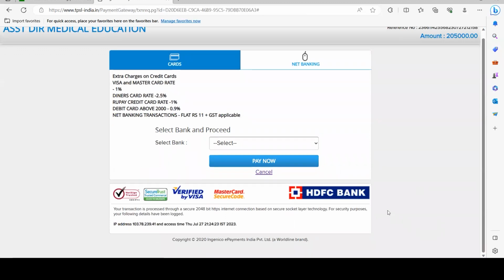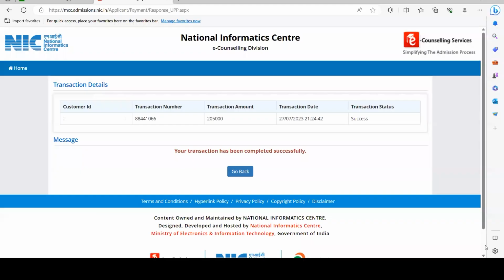Once you come back, you will have the final submission. Once you complete your payment, you will get this message which says that the transaction has been completed successfully. This clearly tells you that the transaction has been completed successfully, and that is the confirmation. In case there is a failure in the transaction, wait for a day or so. Or if you are not able to wait, you can make the payment again. That is up to you.